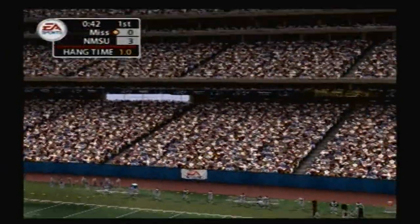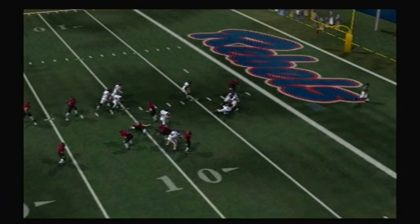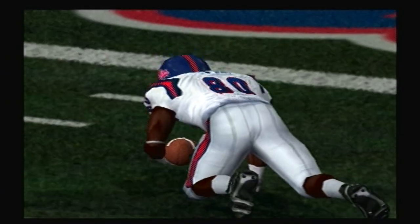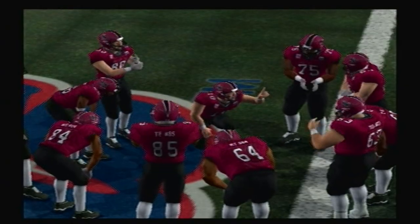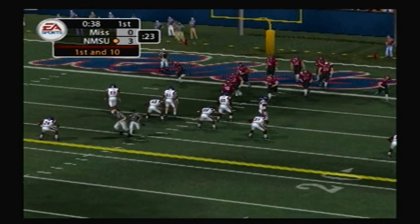He punts this one high in the air. Number three signals for a fair catch. Nail down the punt at the eight. And now a slight break in the action as the offense comes out onto the field for their next possession. They'll set up shop at the 8-yard line.